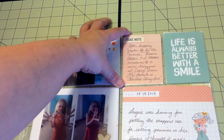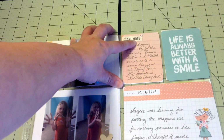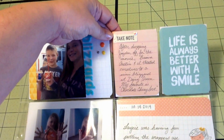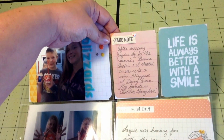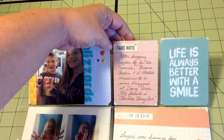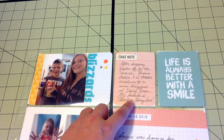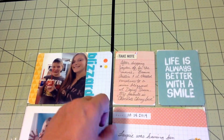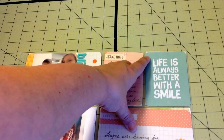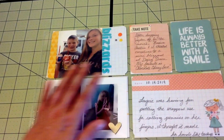I just used this journal card. I added a little cut apart or ephemera. I'm not sure where I got that. It was in my stash. It said take note, so I stapled it and put a little puffy heart there. And I'm talking about how when we dropped Jaden off at the movie, we went and got the mini blizzard. That was it. And then this is just a filler card, and it says life is always better with a smile. So I just added that.